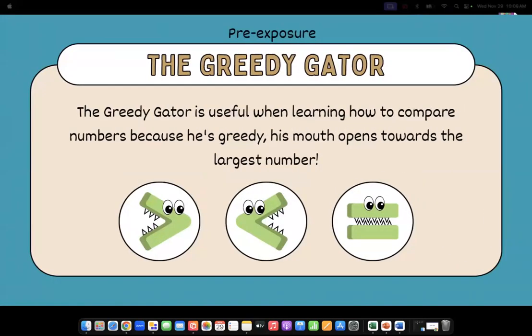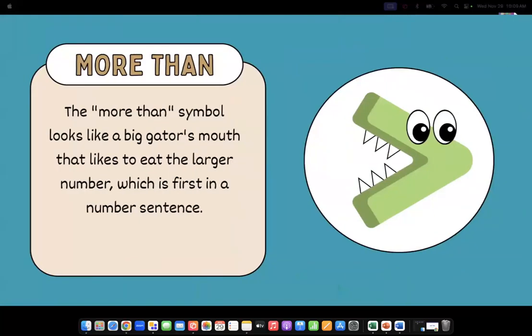Okay, so keep in mind, the greedy alligator is useful when learning to compare those numbers because he's greedy and his mouth opens toward the larger number. He goes, nom, nom, nom, eats the bigger number. And then the one over here, when they're equal to, he just stays the same because they're so big, he doesn't want to eat both of them. He'll get too full, okay? So the more than symbol, he always eats the larger number, okay?